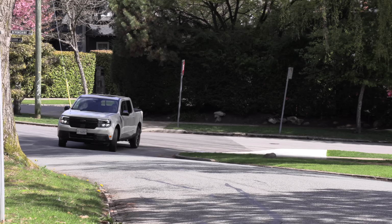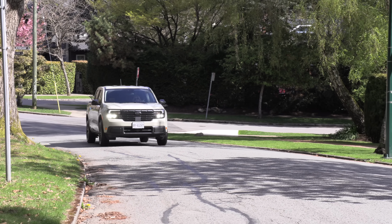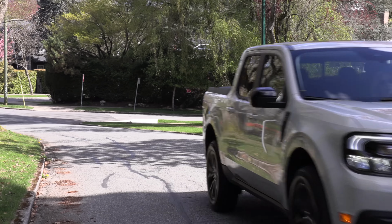Lightning round. Two things we like, two things we'd like to see improved. I love that Ford has produced an affordable pickup truck. I think this thing is a home run. It has been a home run. What I'd love, at least for Canada, is an all-wheel drive hybrid option. Push button start on all trims, please.